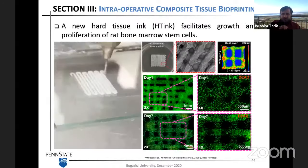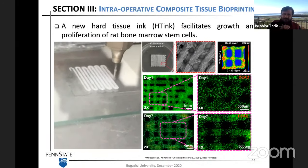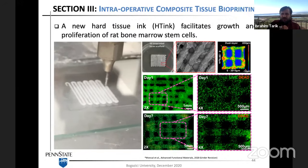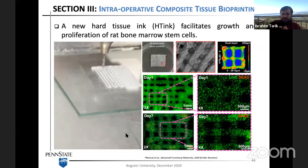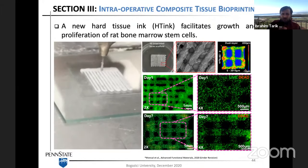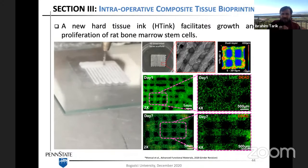So far, we developed a material called hard tissue ink. The hard tissue ink is a collagen-based material, and we can print in air cells, the stem cells, as you can see here. The cells grow, they like the matrix. So we have good control on the structure, fidelity, the shape-wise.